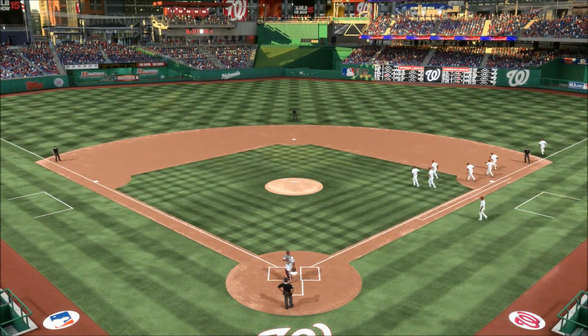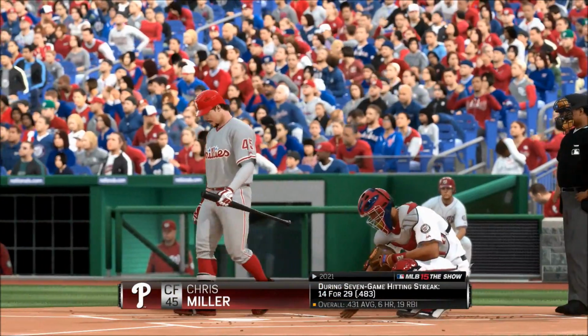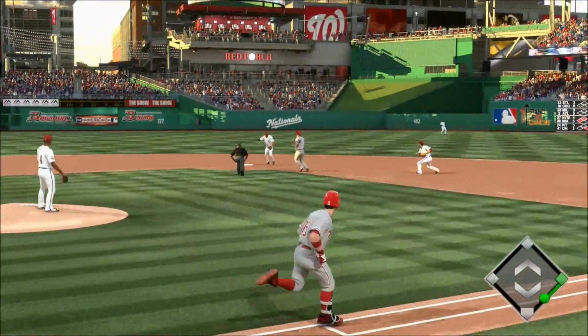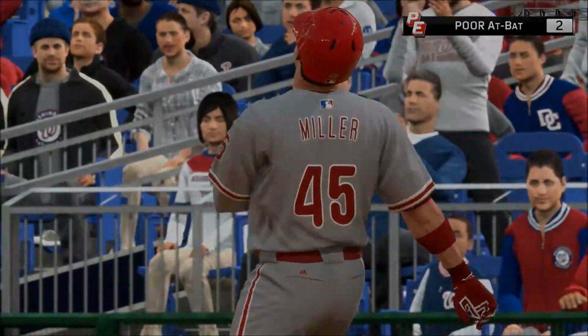And before we get too much further, here's a look at each manager's starting lineup here for the opener. Chris Miller will stand in for the first. Looking to make amends for a loss last time out that put an end to a 7-game winning streak. And it's a good position to be in. You've been playing good baseball. Now you get to come home and start. Relay.